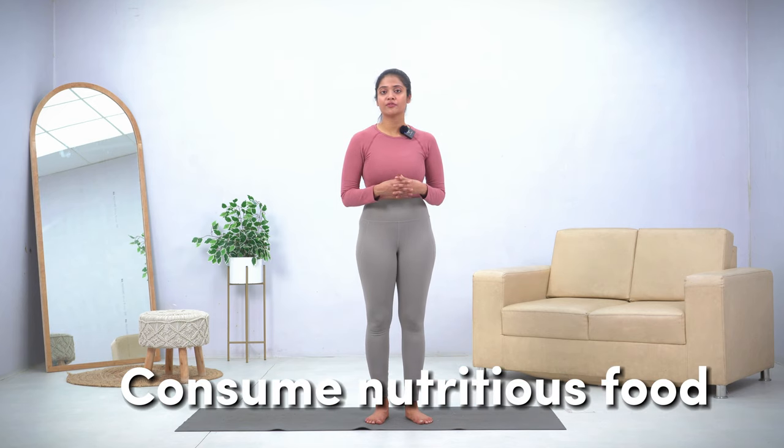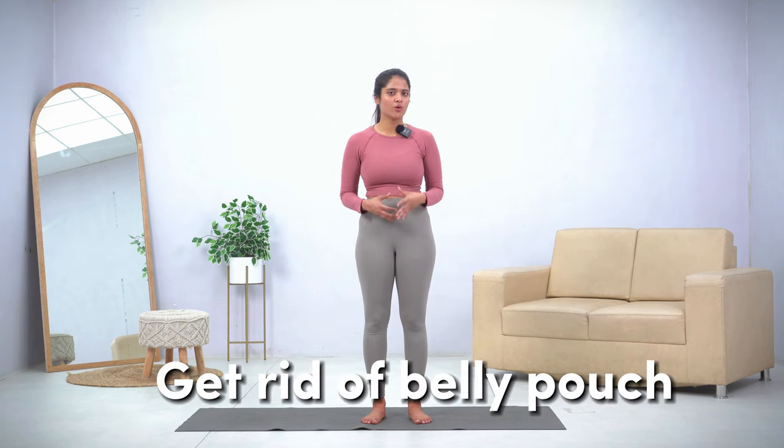That's very important. Most mothers who become a new mom, one thing that gets disturbed very early is the routine. And once that routine is disturbed, getting back on track gets very difficult. So try and make a routine for yourself, develop a good lifestyle, eat a good amount of protein, make sure that you're consuming a lot of nutritious food and not worry about your body. That can be taken care of, and after you are ready and your body is prepared well enough, you can work on a few exercises that will help you get rid of this belly pouch.